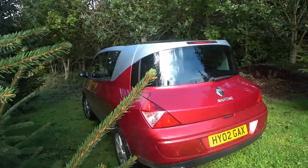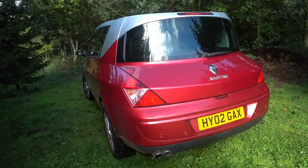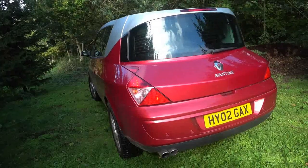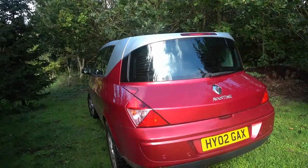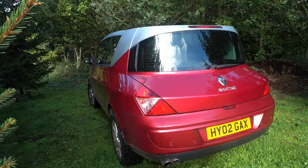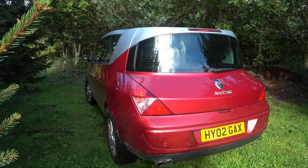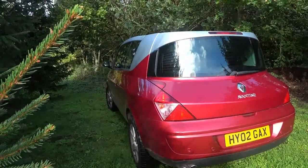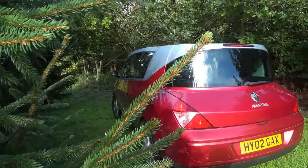Right, this is my Renault Avantime, 2002, that I've had for about 3 months now. Actually seems longer than that. Probably the most unusual car that I've ever owned, for a number of reasons. One, that it was such a rare car that there were only 8,000 made. I mean, it's just a small production run.